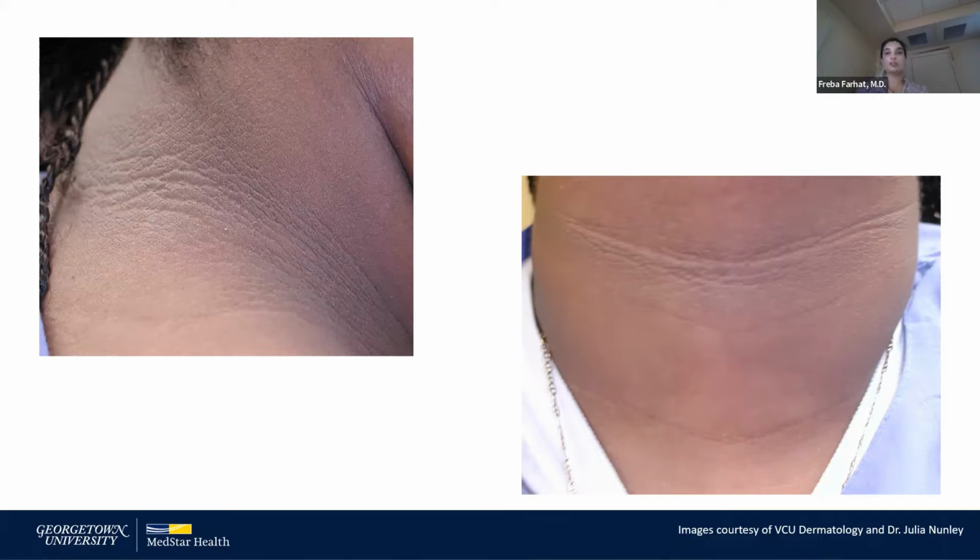Typically, the distribution to make note of is that you can see it across the neck, which is probably the most visible place. You can see it in the axilla, elbows, and you can even see it on the palms or hands, and that's called tripe palms. You can see it across the inframammary creases, umbilicus, and even groin region. So it has a pretty expansive presentation. So here you can see it across the neck.